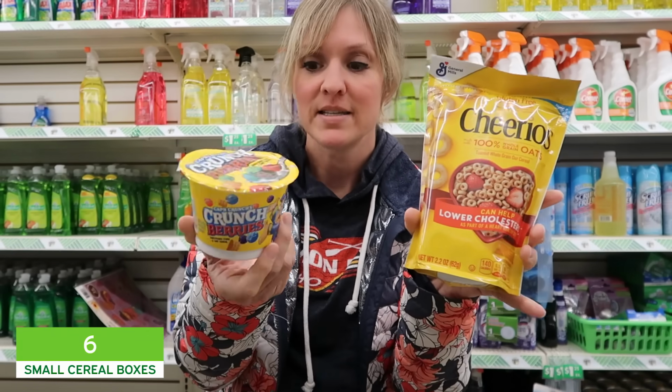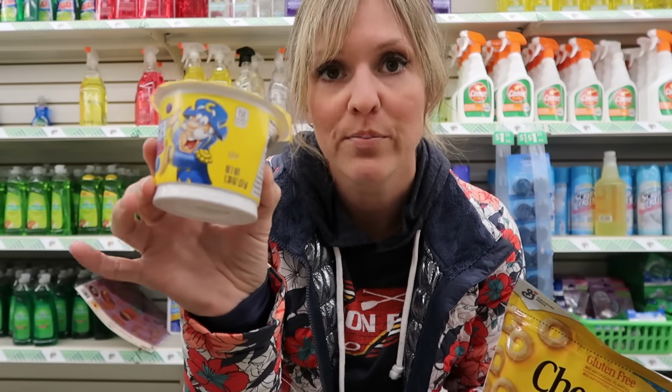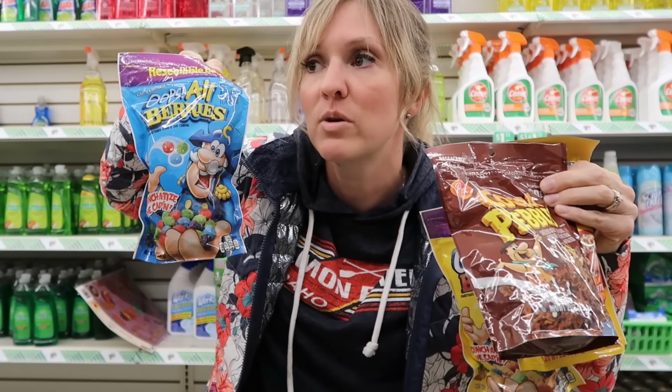If you're gonna pick up cereal anywhere, Dollar Tree is usually not the place, especially when it's these itty bitty, teeny weeny little cereal packs. This is 1.3 ounces. 1.3. This one is 2.2. And you're thinking, oh, how cute, $1.25.